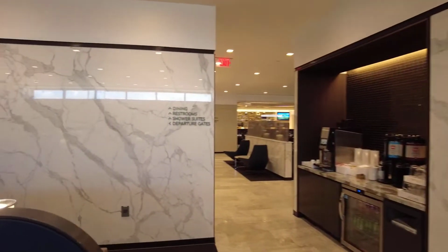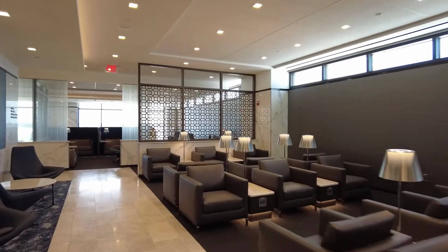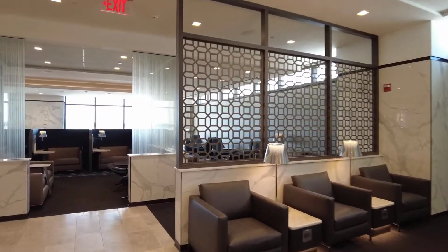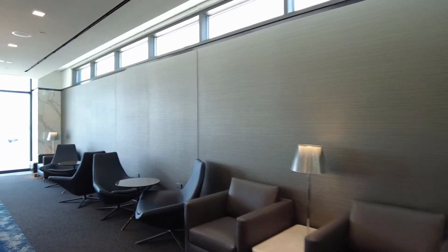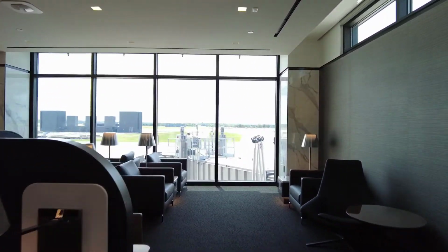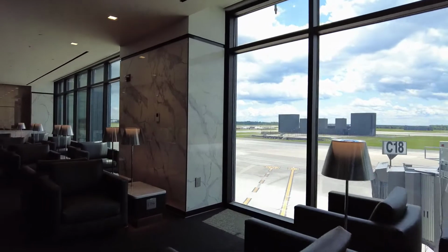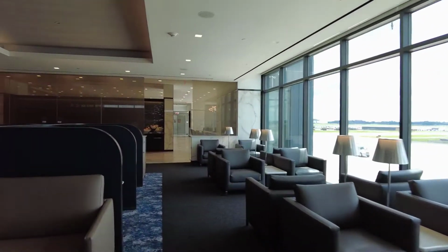It is gorgeous. Just look at the decor of this place. Again, it just opened up in November of 2021. It's early in the day. This lounge becomes very busy at the peak times for these international long-haul flights, which normally occur from 3, 4, 5, 6, 7 o'clock, 8 o'clock at night. But this was a little bit after 1 o'clock in the afternoon, and it was an open lounge, super clean, gorgeous, and empty, which really made me happy.